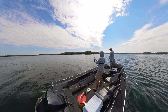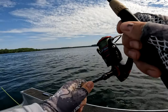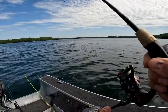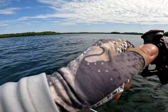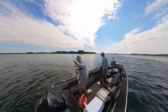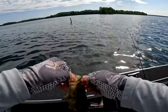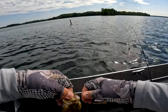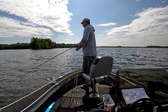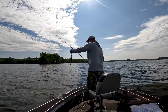Oh yeah. Your bass? Yeah. Want me to net him? Maybe. He seems pretty decent. I got him, yeah. Okay. There we go. Just had that dragging behind the boat again. Almost 12 inches. What do you got? Rock bass? Yep. Rock bass.